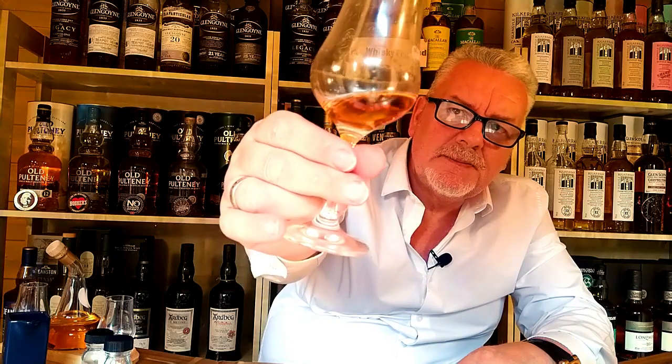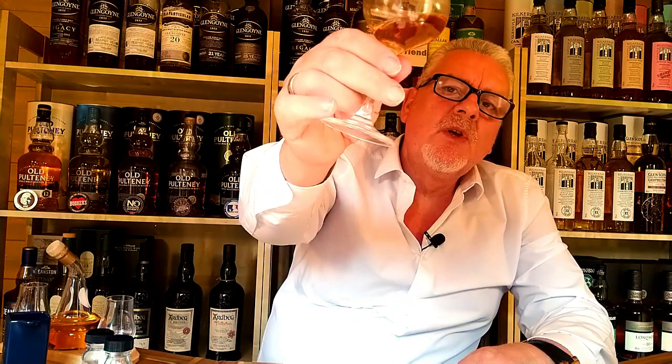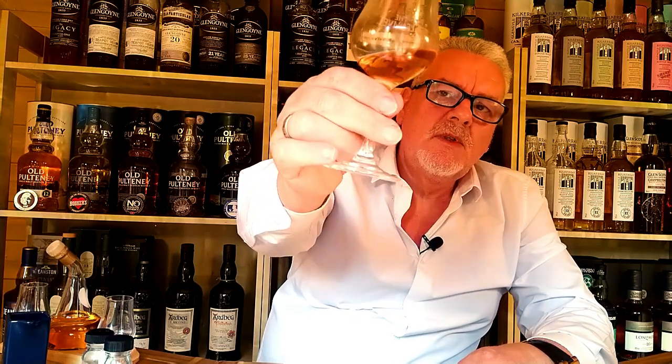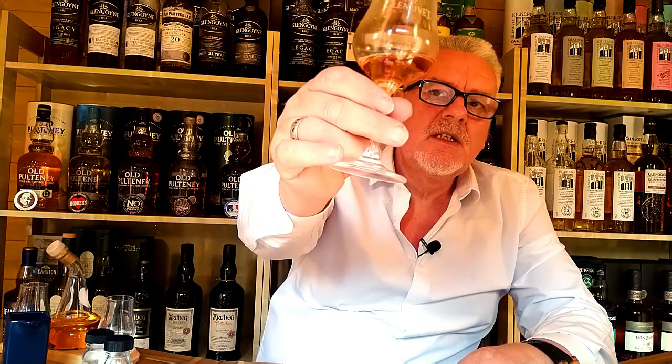So let's try this on the palate. 61% ABV, so I'm going to be careful with this. I don't know if you can pick up the legs on that. It's got some really super legs on it. Fantastic. The colour's awesome. See, at BENROMACH and with Gordon and MacPhail, everything that they bottle is in first fill casks. So it's super, and it's a credit to them. So let's taste it. Slainte. Cheers, Gareth.